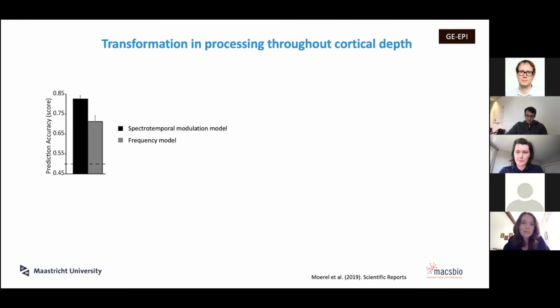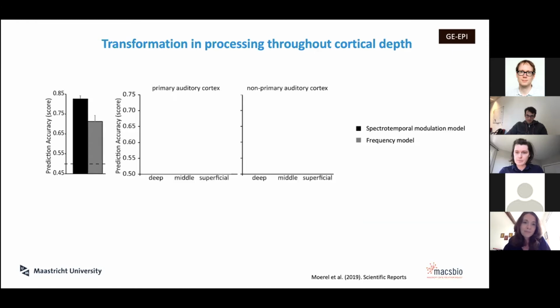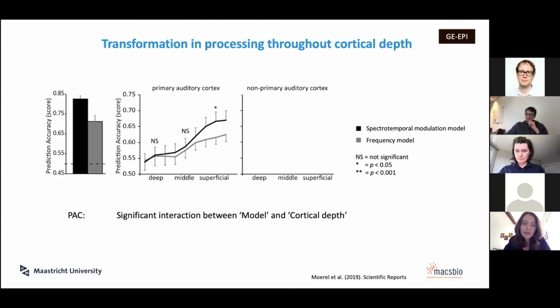And specifically, we did that separately for primary auditory cortex and non-primary auditory cortex, which we separated through a myelin-related contrast. And these are T2*-weighted measurements. So I'm plotting now, again, prediction accuracy on the y-axis, but now on the x-axis, you see deep, middle, and superficial gray matter. I'm plotting 9 values, but the statistics that I'm reporting are done on 3 values only.